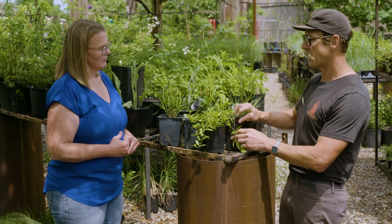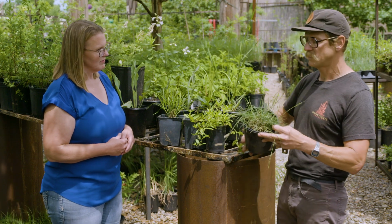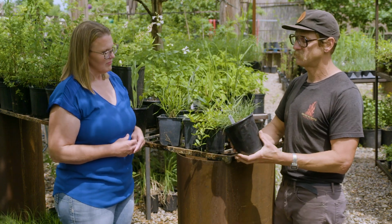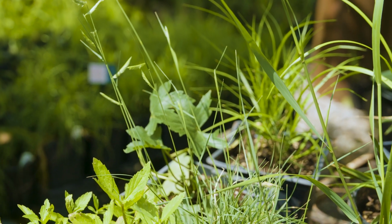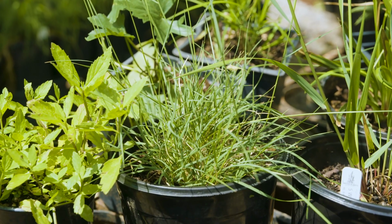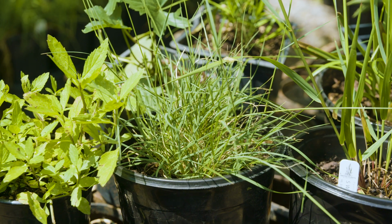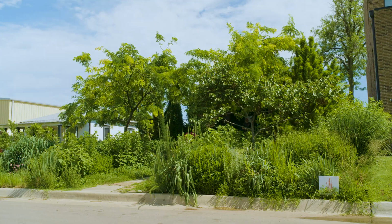And I love working with warm season grasses such as Bouteloua gracilis. It's blue grama. This is basically full grown, so this is at maturity, and it makes a really nice lawn alternative. And it's very, very drought tolerant. I like to plant very dense.